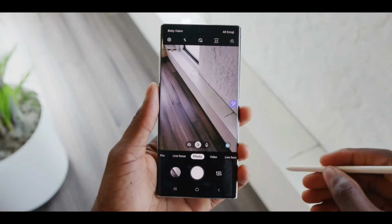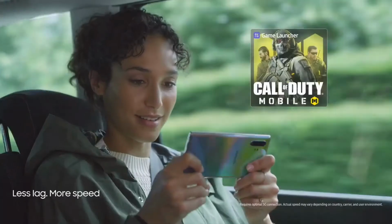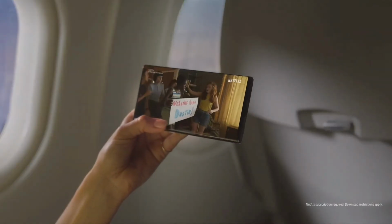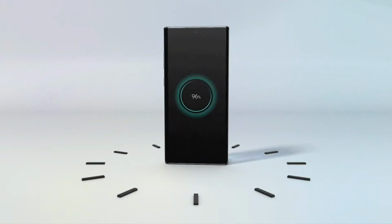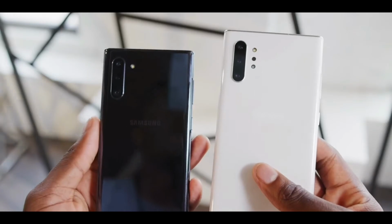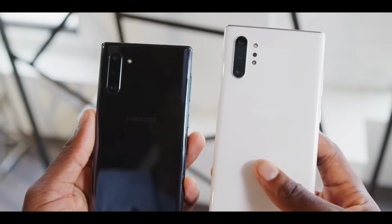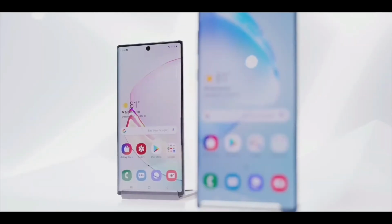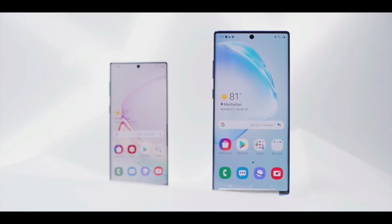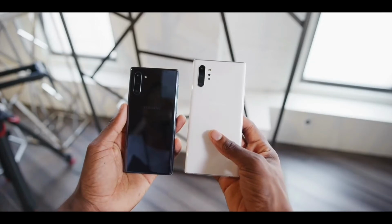So, flagship-grade specs, where we see the Snapdragon 855 processor, the same as the Samsung Galaxy S10 family. If you're really a flagship-grade smartphone fan, then you must have noticed a lot of changes between these two smartphones. The Galaxy Note 10 has a 6.3 inch display, but the Note 10 Plus has a 6.8 inch display, whereas the Galaxy Note 10 has a 3400 mAh battery, but the Note 10 Plus has a 4300 mAh battery.